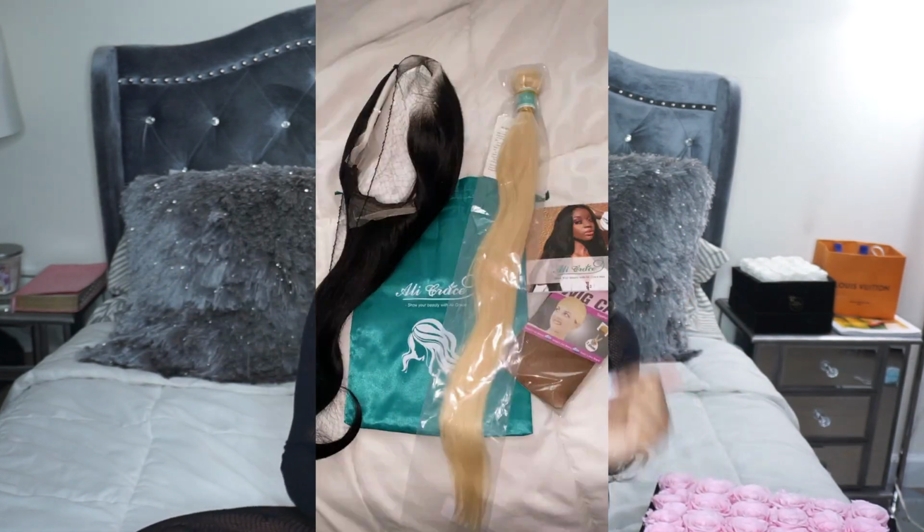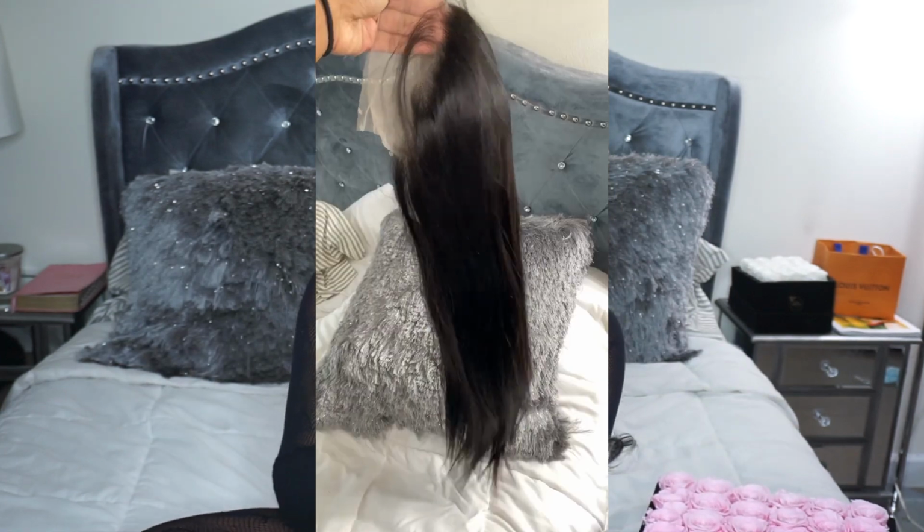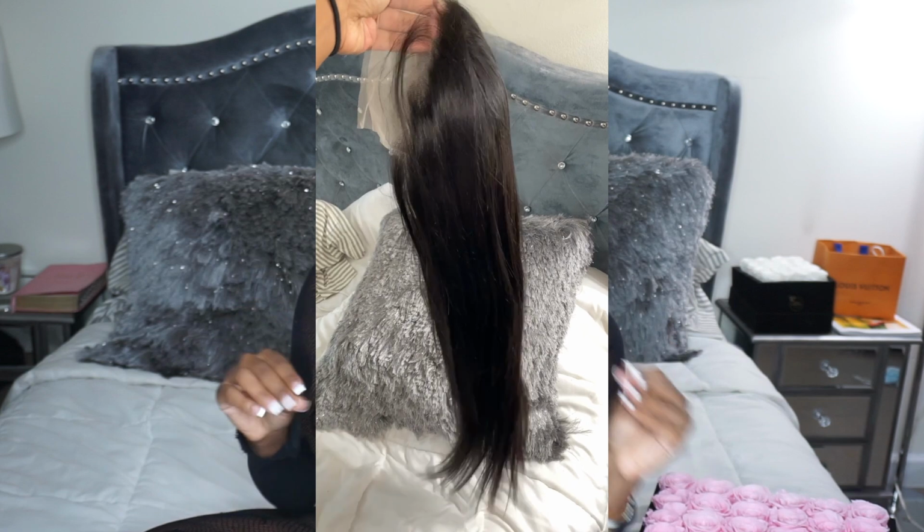It's my first time curling hair with a flat iron, but when the hair first arrived to me, this is how it looked. Very nice packaging. The hair was mad silky, mad nice. Even after I washed it, it was still mad nice. Still had, like, you know how hair has shine, like it was bouncy. I've always heard though, even before working with them, Allie Grace has always been one of those companies that always had good hair. If you know, you know.